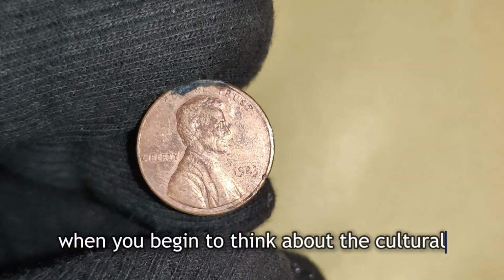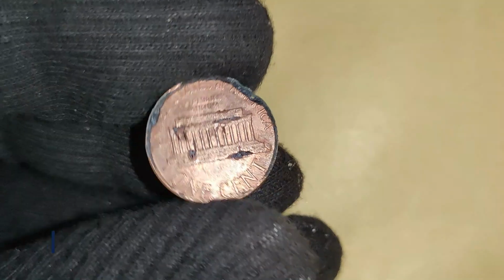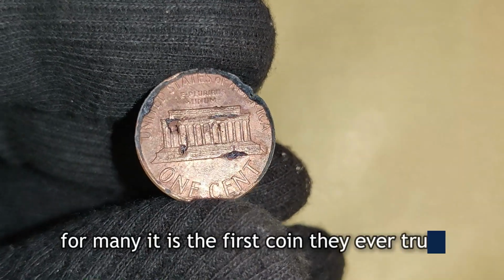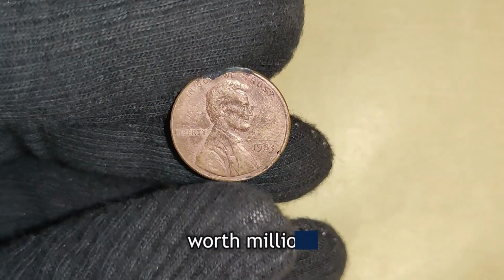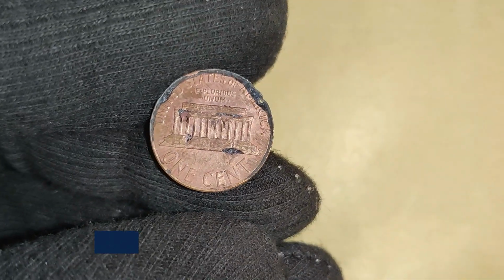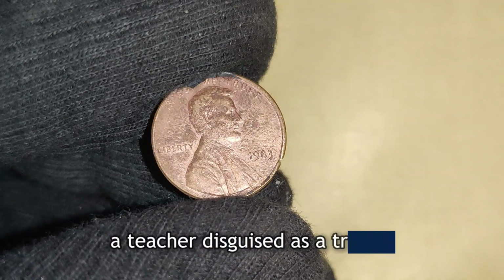When you begin to think about the cultural impact of the 1983 penny, you realize that it is more than just a collectible, more than a coin for specialists and dealers. It has seeped into the imagination of ordinary people. For many, it is the first coin they ever truly look at closely. Perhaps a YouTube video sparks their interest, or a newspaper headline about a penny worth millions captures their attention, and suddenly they are digging through jars and old boxes, examining coins they once ignored. The 1983 cent becomes a gateway into the world of numismatics, a humble piece of copper-colored metal that awakens curiosity, a teacher disguised as a trinket.